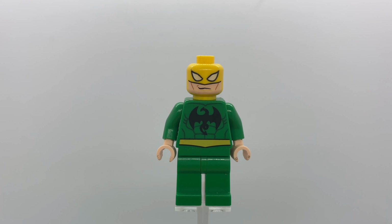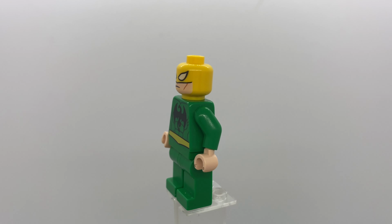But he has held up well over the years, and as you can see, he has a very basic, nice Iron Fist printing on his torso, a really nice yellow belt, and I actually really like this yellow head of his.